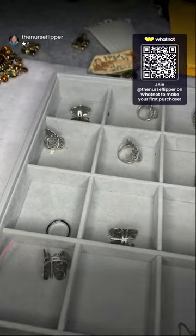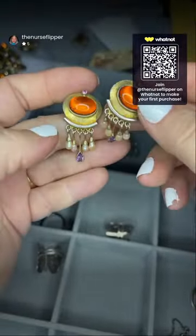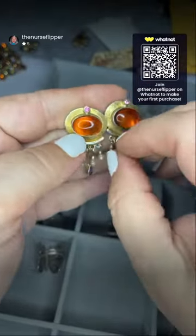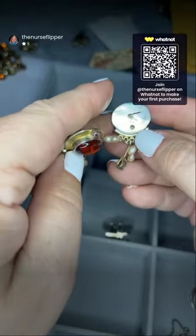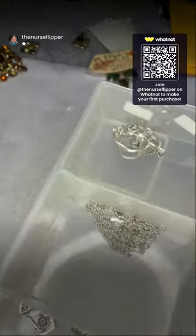Look at these $15 start post earrings. I believe that is amber, amethyst and real pearls. These are gorgeous. Yeah, they're nice, Sarsar. These are all $15 start too.